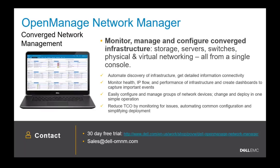Sure. Thanks, Peter. Peter's already mentioned some of the reasons why Dell chose Open Managed Network Manager as the best software to support the Optimize service. Open Manage is a flexible, robust, feature-rich application that allows the Optimize team to quickly and easily view and retrieve the data that's necessary to meet the customer demands for this type of high-value-add service.